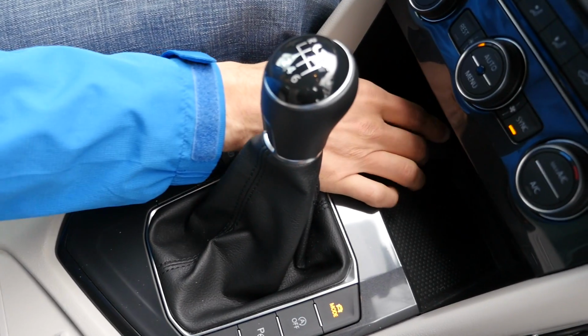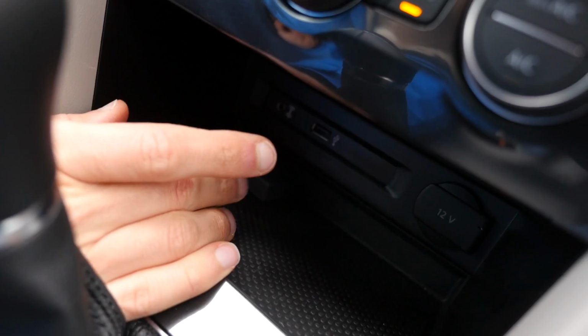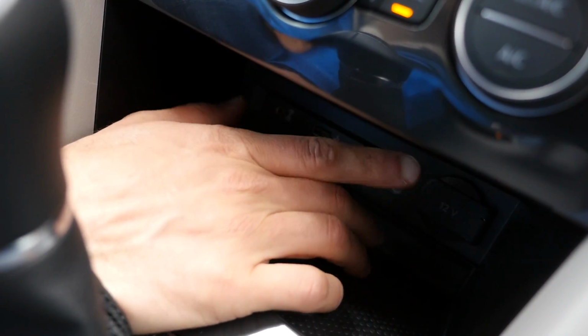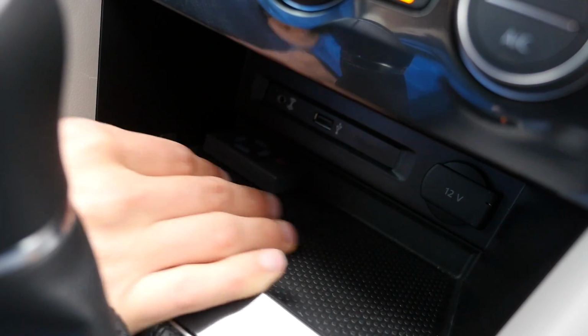And in the front, there you have the USB supply. There could be a second one, I think, that would be better. Other than that, 12-volt power supply. But here, maybe a second USB supply with the next model year change. Volkswagen engineers do that. Why not?